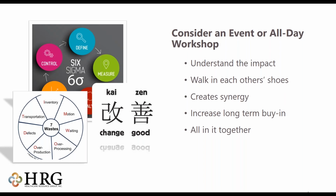It creates synergy among all of the leaders. We're here, we want to support the patients, we want to support the organization, we should all have the same higher goal in mind. And so by having that event where you're all in the same room, it's really going to create that synergy. You're going to get the buy-in that you're looking for, and then you're going to leave that event with that all-in-it-together feeling.